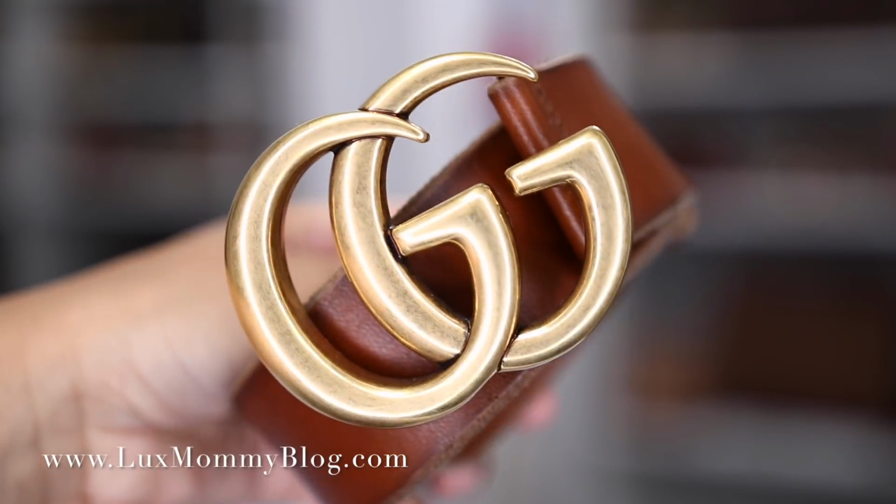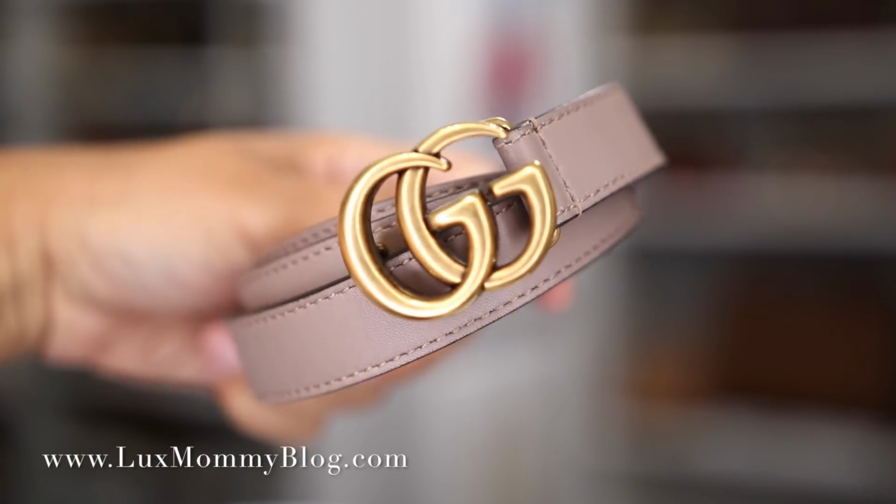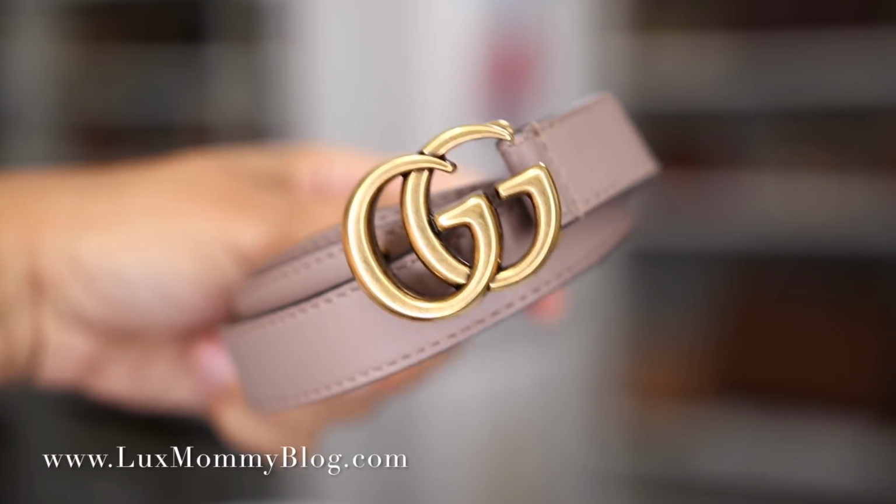It makes a huge statement. It comes in a ton of colors. I happen to prefer the gold hardware. That's just my preference, but I love this. The next one that I have is the smaller version of the one that I just showed you. This one is $315, $320, $340. I can't remember. It's somewhere around there. It's definitely under $500. I love this.